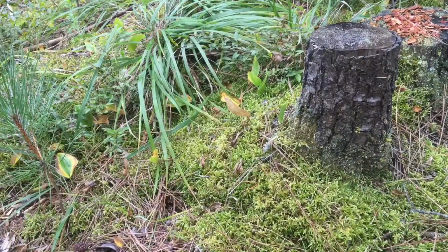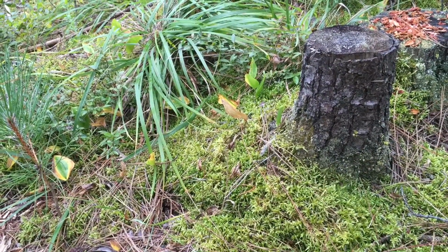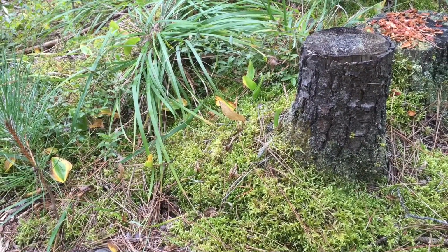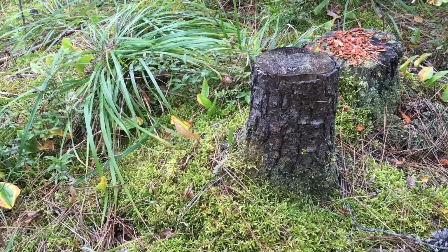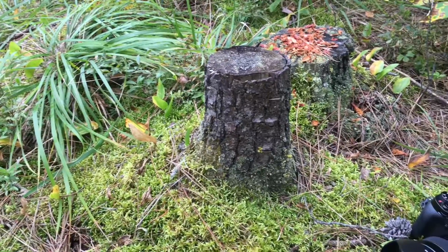Hey guys, I'm back again. Wanted to share one other tip about these kinds of areas with these big pines and everything else, is that oftentimes they're very interesting as far as shooting what's under your feet.